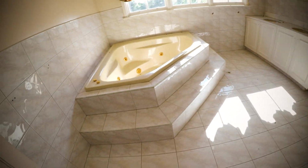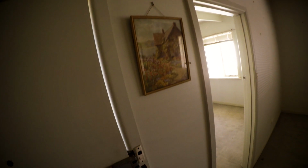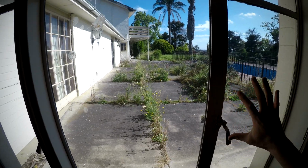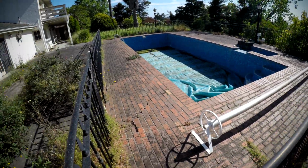Oh, there we go. That's a bit more of a nicer spa. Pretty decent guest house. Can just envision that when it was all maintained. Amazing pool area.